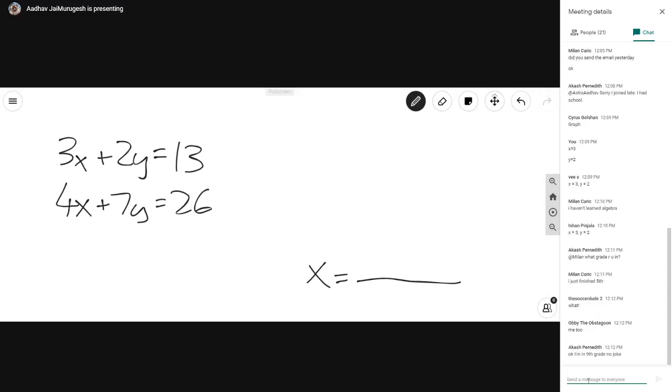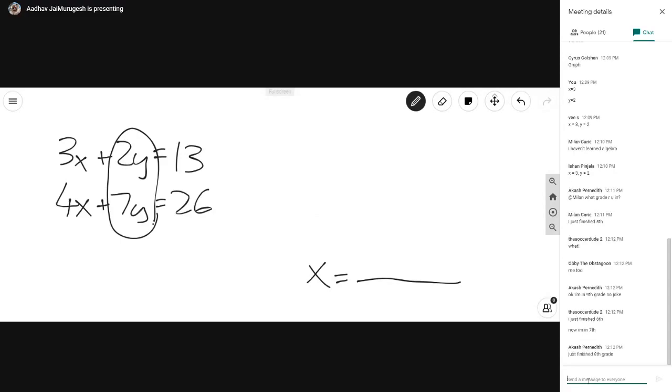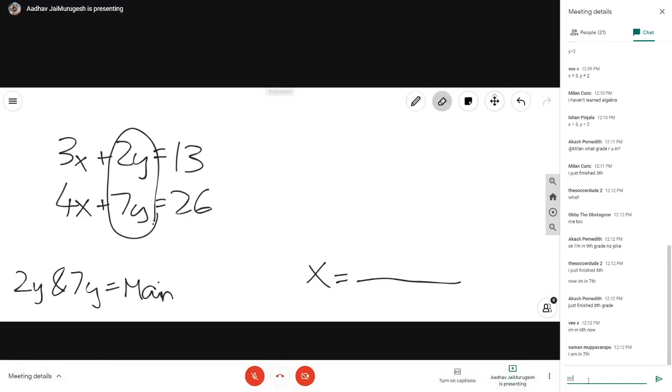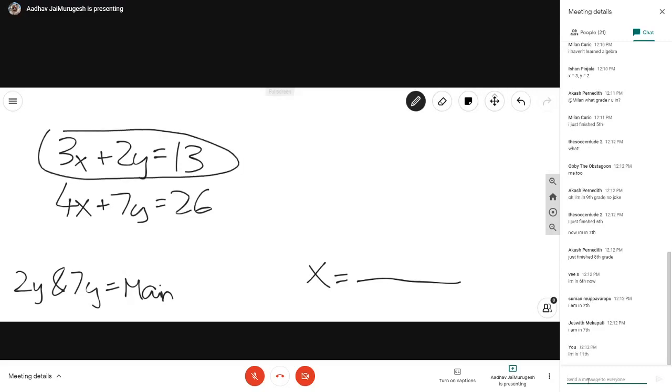Then what you're going to do is, in this trick, these middle numbers, these numbers with the y variable, are going to be your main numbers. So let's actually label it. In this case, 2y and 7y are going to be main numbers. The middle numbers are the main numbers? Yeah, exactly. So the middle numbers are the main numbers, okay? So did you guys understand that? Okay. What you're going to do is let's consider this equation over here.